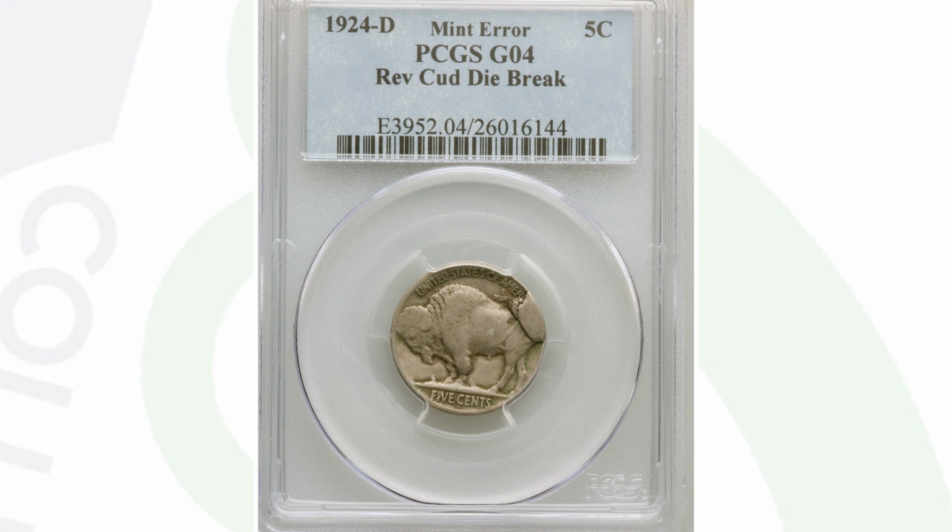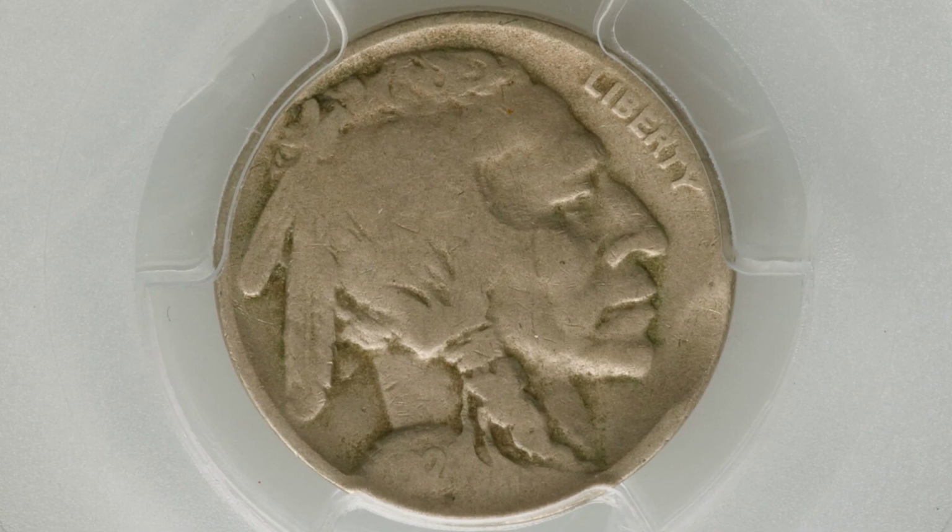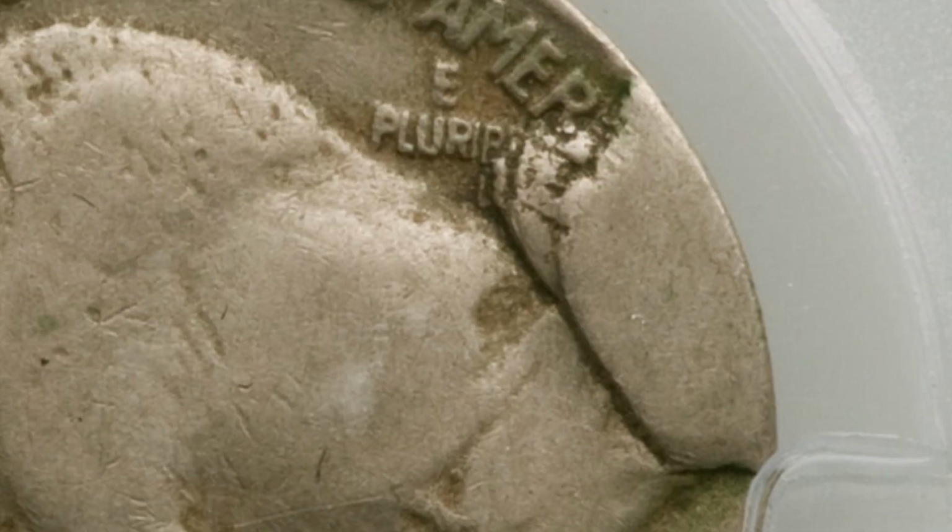Now we showed you that small die break on the one Buffalo nickel. This is a 1924 D Buffalo nickel, and in circulated condition, only graded a 4, so not very good condition at all. However, it has a larger die break here, much larger than the previous one we looked at, on the rim of the coin. So we see that cut there. That's what gives the coin value. That's why the coin sold for over $380.